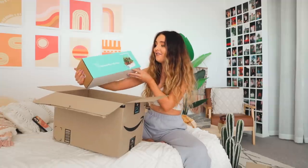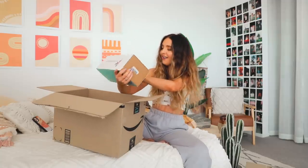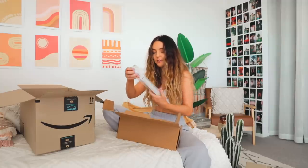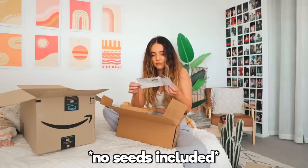Recently, your girl has been utilizing the kitchen. She is trying to teach herself how to cook. I bought myself an indoor green garden. They're literally growing tomatoes. I don't know if I can do that, but if I can, I want to. Oh, I kind of just thought that it would come with the seeds. I figured that I could use this to grow tomatoes, maybe some herbs. I don't even know how much this was. Probably not gonna go back to check.